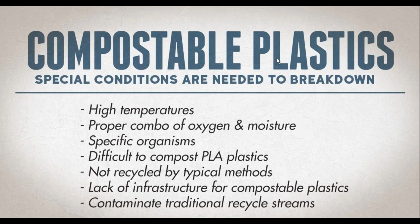We also say for compostable plastics, we've mentioned this already, those special conditions are still needed to break them down. Working from the top down on this slide, you still need high temperatures, you need the proper combination of oxygen and moisture, and you need specific organisms around that plastic to break it down. And again, what is on the market right now is difficult to compost. You can't recycle it in the typical methods. It lacks the infrastructure for being able to compost it correctly, and it can contaminate traditional recycling streams.